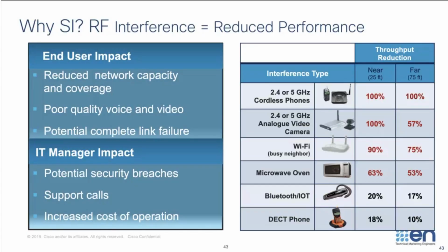So why do we need SI? Wi-Fi basically operates in the unlicensed 2.4 and 5 gigahertz band. Many devices like your microwave ovens, cordless phones, and Bluetooth devices also operate in these bands, and they can severely impact Wi-Fi performance. So the idea here is that we want to scan these interference devices and move APs off of those channels.